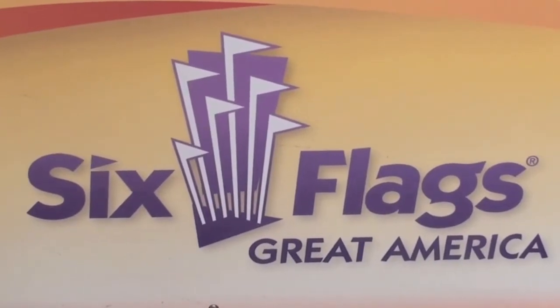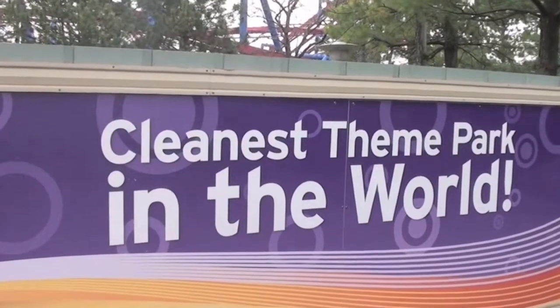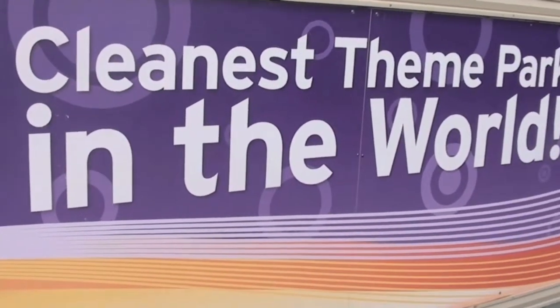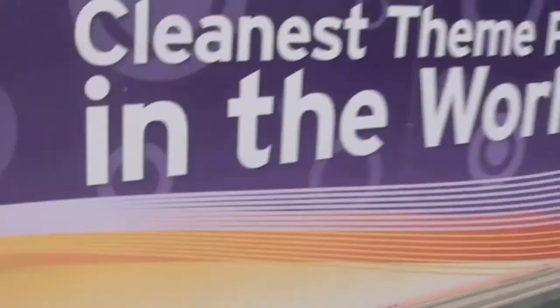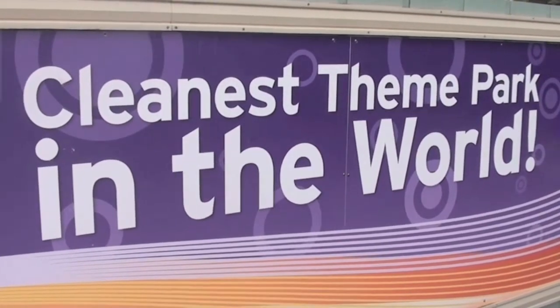Everything's running good. A couple rides run on one train. What are you gonna do? One of those accepted things, I can't change things. I'm at Six Flags Great America, also known as the cleanest theme park in the world. Yes, when people ask me, hey Rocco, what's your home park? I don't say Six Flags Great America. I say the cleanest theme park in the world, buddy.